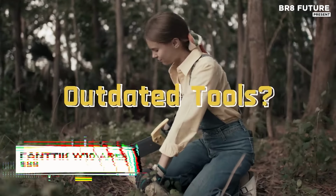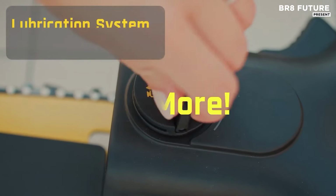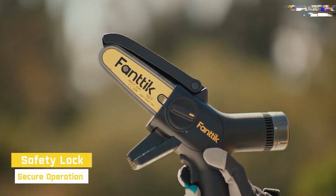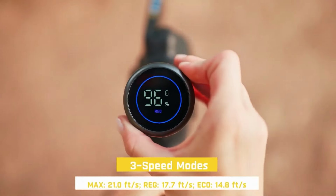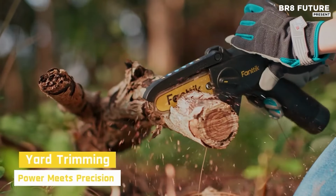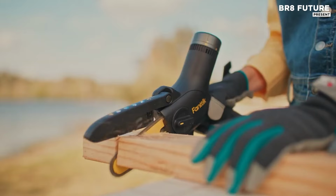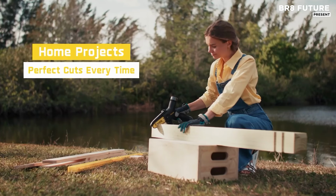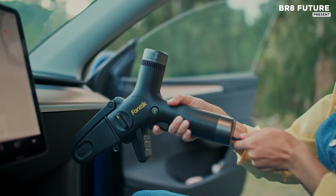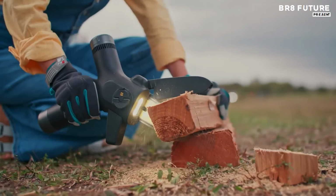When precision, power, and portability intersect, the Fantic W10 Apex Turbo Light Mini Chainsaw emerges as a clear contender in compact cutting tools. Its energy backbone, a 2,500 mAh rechargeable battery, delivers performance on demand. Fast charging via Type-C, the battery reaches 80% capacity in just 30 minutes and offers enough power to slice through up to 135 cuts of 2-inch pine, covering roughly 430 square feet of yardwork in a single session.